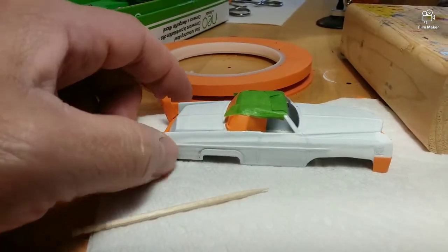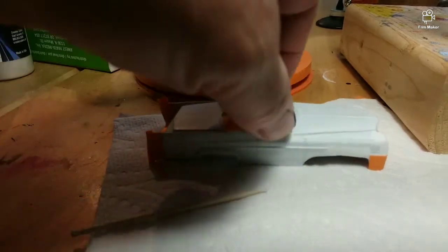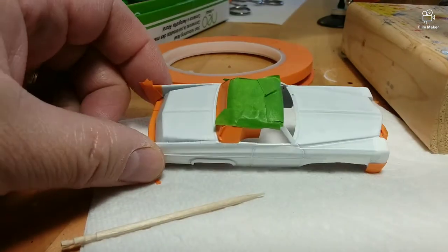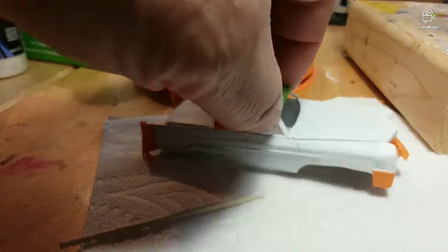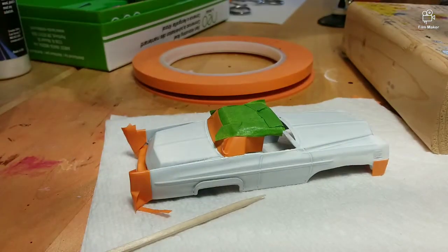All right, folks. Well, we have been doing a lot of taping here because we're going to give the body its first color coat. And just making sure the things that are going to be like chrome or the roof are covered off. So, yeah, we'll throw some paint on this and hopefully start working on the interior. And maybe we'll be close to getting this thing together. Stay tuned.